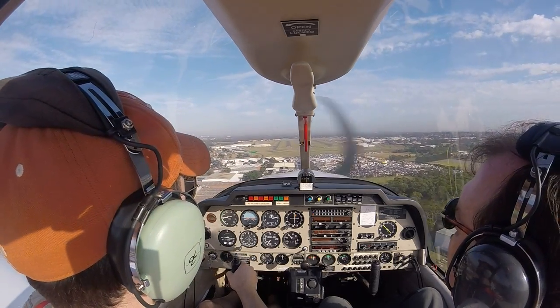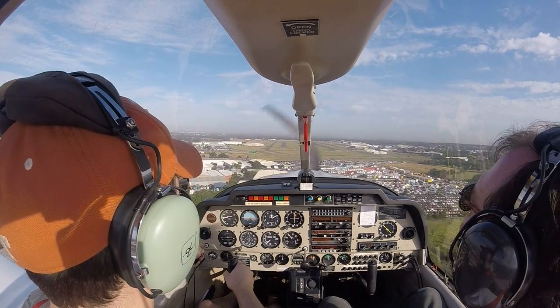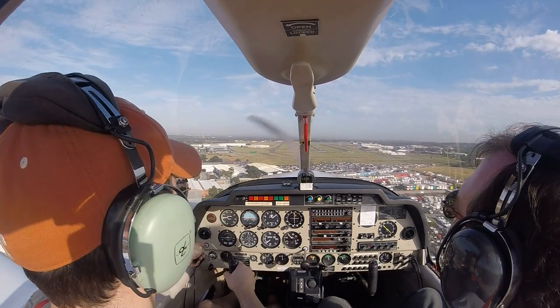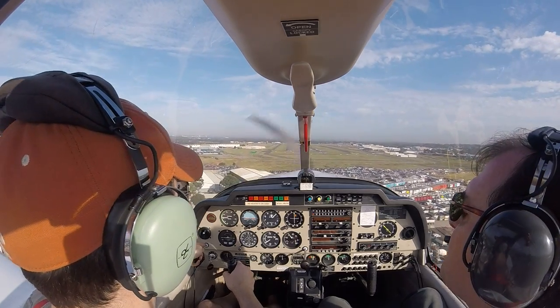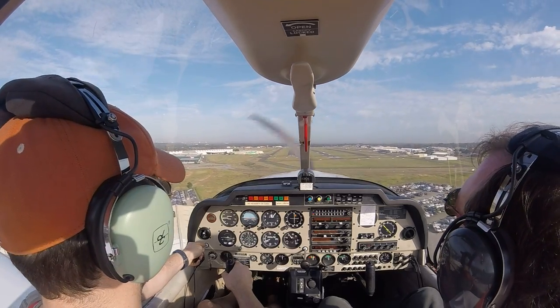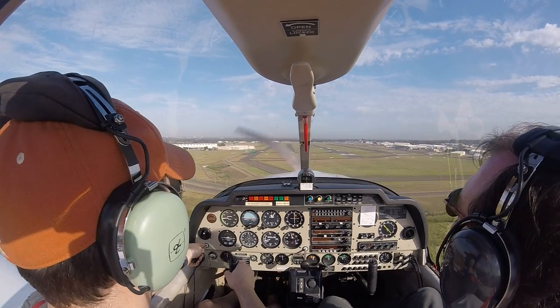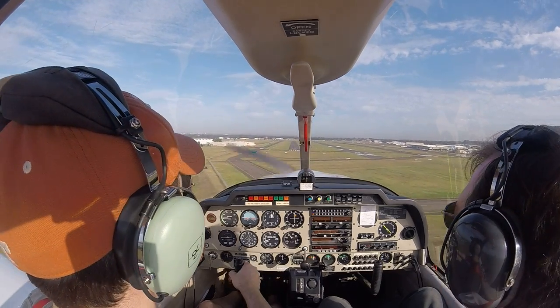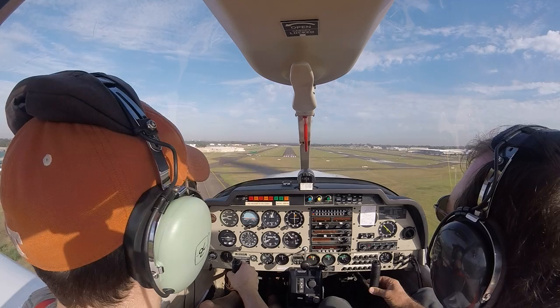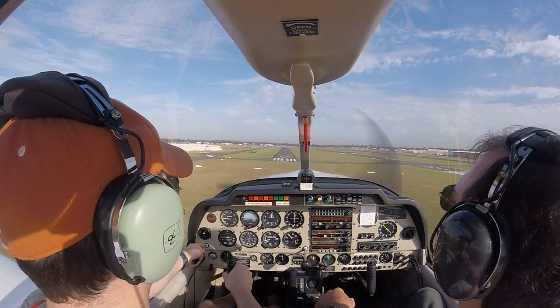As you can see, we're pointing down to the numbers, not the grass. We're pretty low, aren't we? We are a little bit. We're flying down to the numbers. Trying to keep it at 85, but we want to wash it off now, don't we? Don't lower the nose, raise it up like that. Hold it there. Because we're flying to the numbers. Okay.